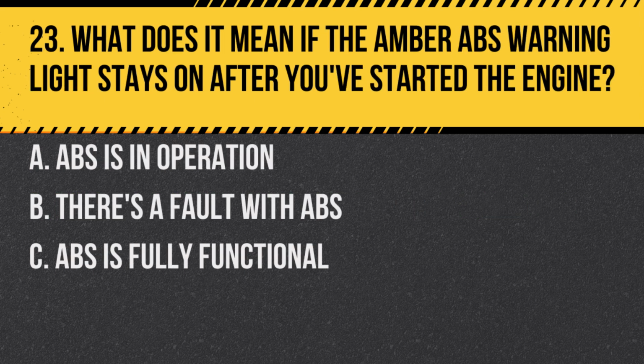Question 23. What does it mean if the amber ABS warning light stays on after you've started the engine? A. ABS is in operation. B. There's a fault with ABS. C. ABS is fully functional. Answer B. There's a fault with ABS. If the amber ABS light remains on, it suggests a malfunction.